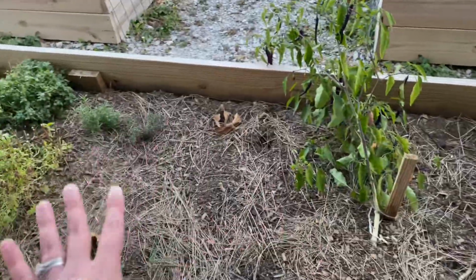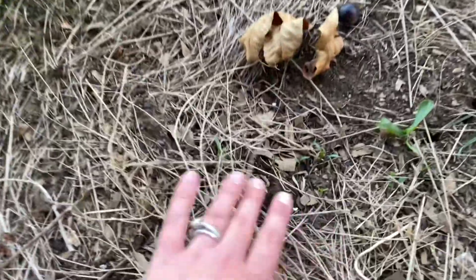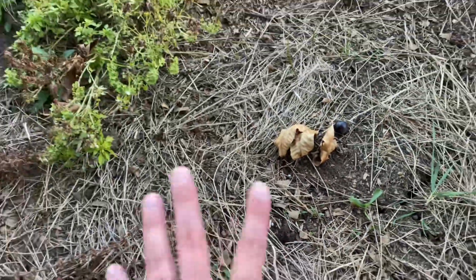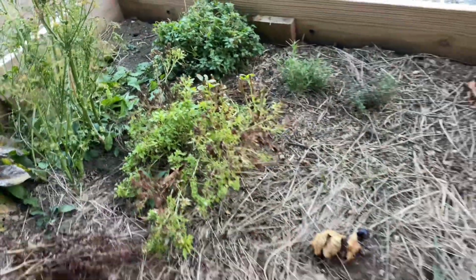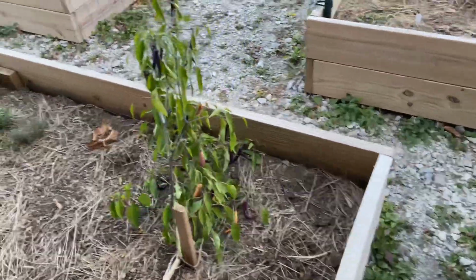Then everything else is bare. I did sow some cilantro, and as you can see, it's coming up, so that's really exciting. So my herb corner is taking shape finally, while most of it is dying. Come on, cilantro. And then my pepper over here, my Buona Mulata, is doing really good.